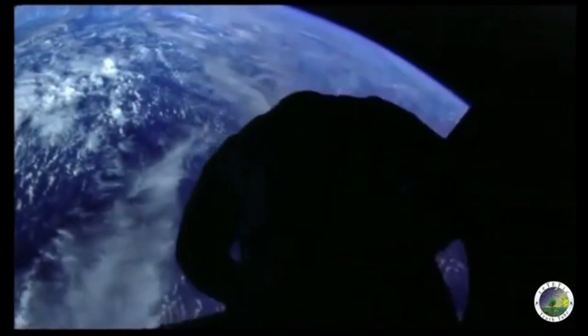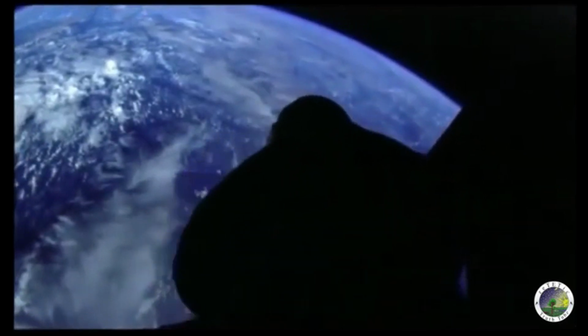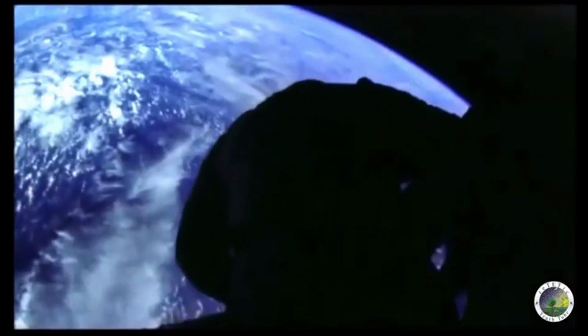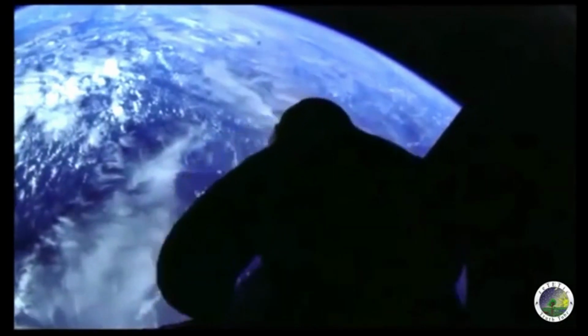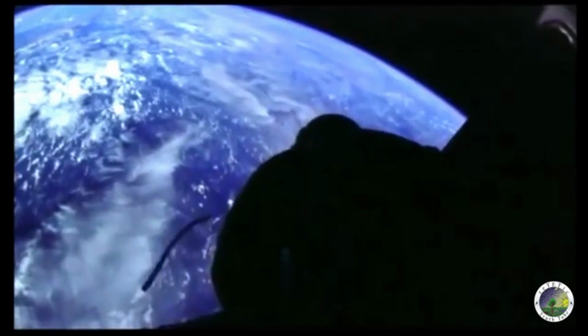This is Ed White, and this is the first American spacewalk. And as you can see, that's the first American air bubble flowing from the helmet. And again, a bit slower now. Look at that. That's so funny.